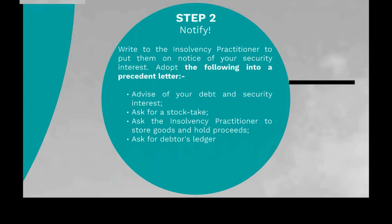Our company has a PMSI, if in fact you do have a PMSI, in the goods sold to the customer that have not been paid for, as evidenced by the attached verification statement and the signed terms and conditions. Please acknowledge by return that any of our goods that have not been sold will be stored separately, that you will not disperse any of the proceeds of any sale of those goods, and you'll provide us with a copy of the debtor's ledger and the stock take of goods immediately when they're available.